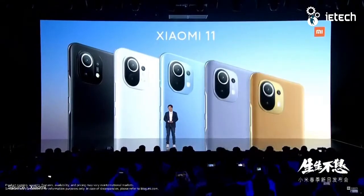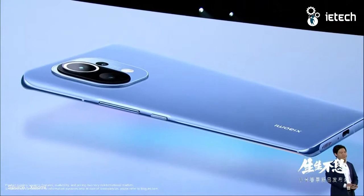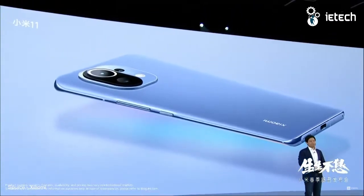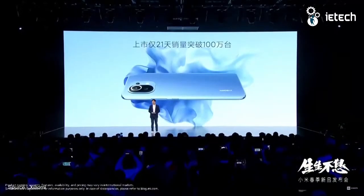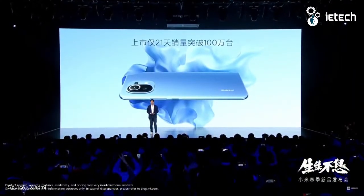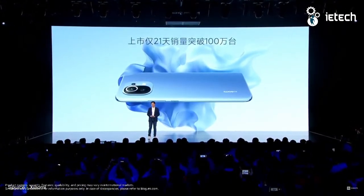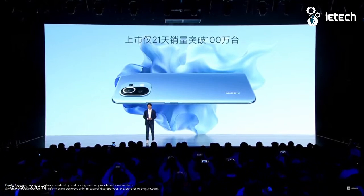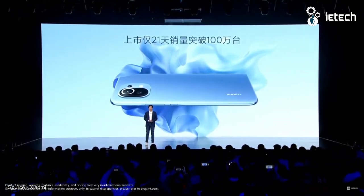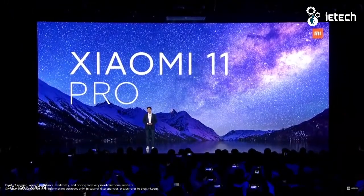Among the 5 smartphones, especially Mi 11, which was launched a couple of months ago, was warmly received by our users. Its ultra-lightweight and thin design, the 2K display, and the flagship performance were highly recognized by the Mi fans. In just 21 days, the sales exceeded 1 million units. This is a high-range flagship smartphone, so the sales exceeding 1 million units in just 21 days is a remarkable result. Today, we are going to launch the big and bigger surprise of Mi 11. First, I'm going to introduce to you the Mi 11 Pro.